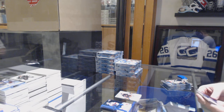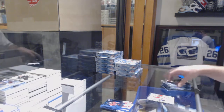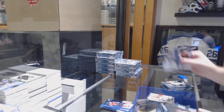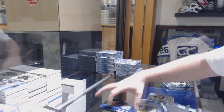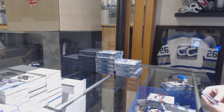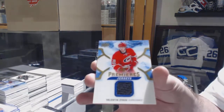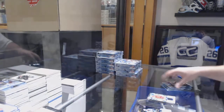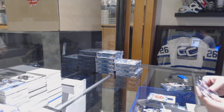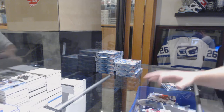I don't know if any of them are not. Sub-Zero of Victor Mete for the Montreal Canadiens. $12.99 of Michael Kapla, Ice Premieres. Ice Premieres jersey, Valentin Zaykov. $12.99 Carter Rowney Ice Rookie, Sub-Zero of Jonathan Drouin.